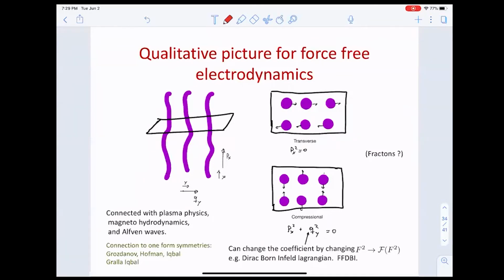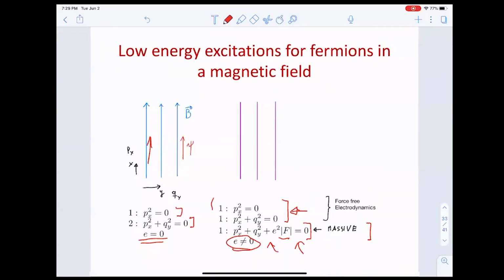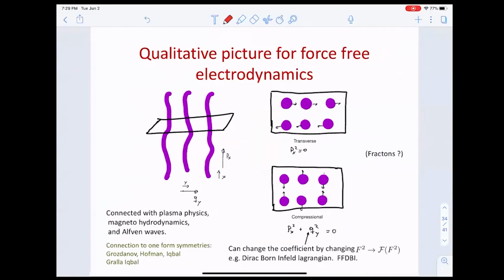Now there is the following qualitative picture for what those two modes are. I discussed these two modes that are described, the excitations of force-free electrodynamics. We can think of force-free electrodynamics as describing a gas of strings. One of the modes, the one that has a massless dispersion relation in 2D, corresponds to transverse oscillations of these strings, some shear, non-compressional modes. And the other ones, with this dispersion relation, correspond to compressional modes of the string. So oscillations along the string, but there is some compressibility, and you can think of this as related to the compressibility of these strings.